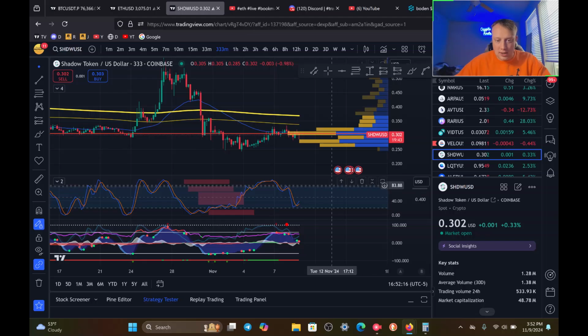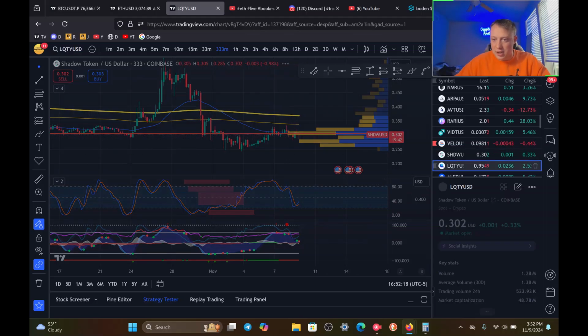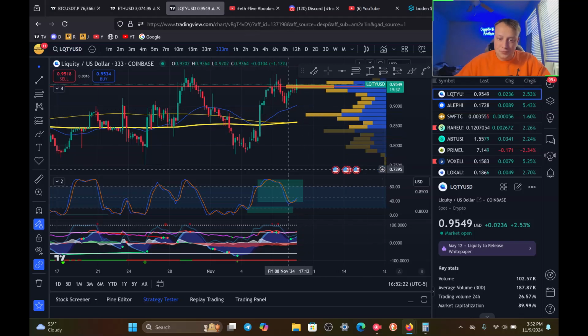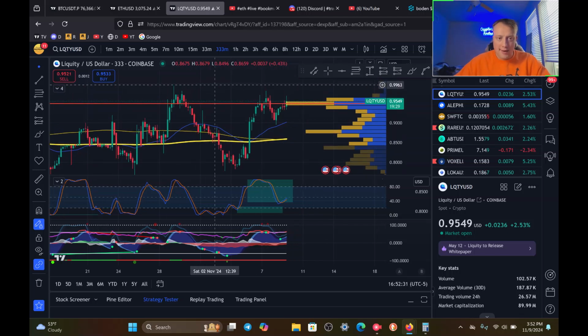So let's keep going. Shadow token. Not oversold. That's just not good. Look, what is this one called? LQTY. Not oversold, but you're above it. The price is 95 cents. Your stop loss would have to be 85. That's not horrible.